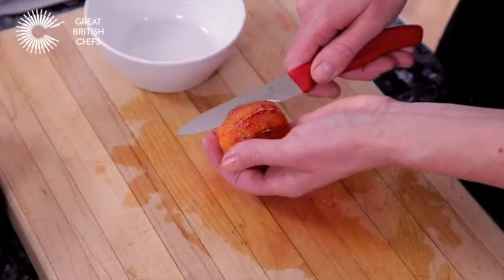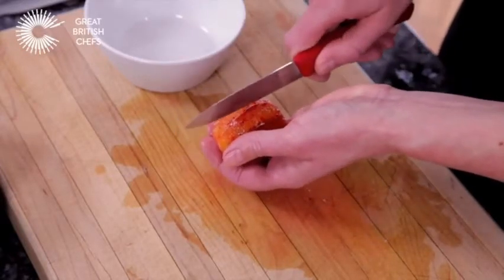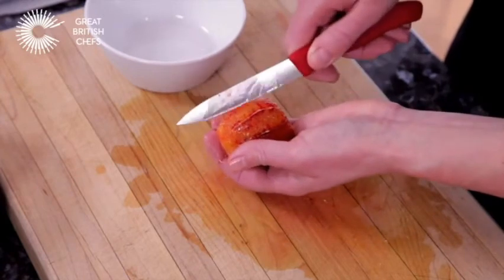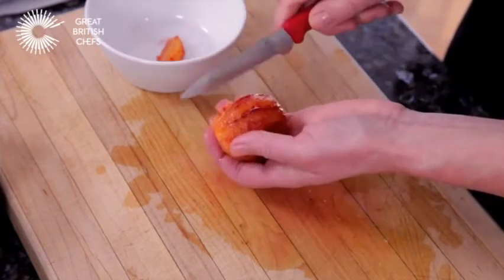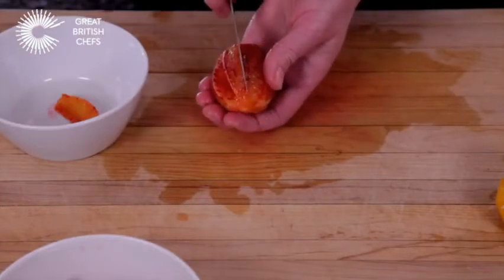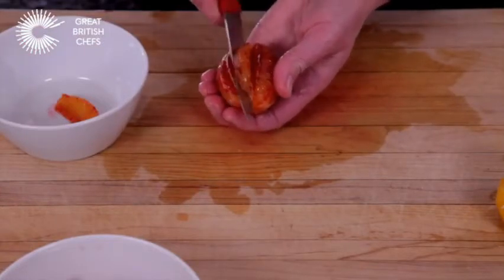Use the knife to gently slice between one of the segments and the connective membrane. Cut until you reach the middle of the fruit, ensuring you don't pierce the membrane. Repeat on the other side of the segment and lift out from the centre until completely released.